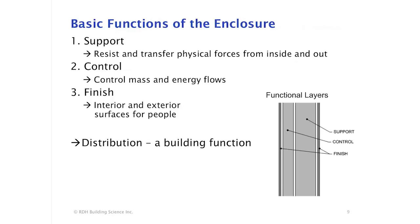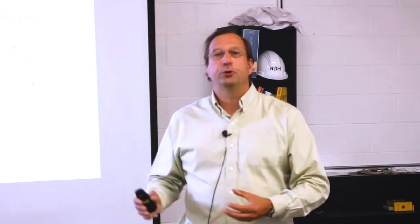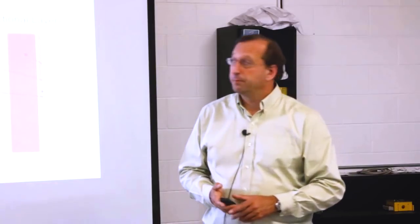And the one I'm going to point out here is distribution. It is not the job of the building enclosure to distribute electrical wiring. It's the job of the building to do that. However, sometimes the electrical wiring, and heaven forbid the plumbing, has to go through the building enclosure. And in that case, it can be something that takes a serious amount of effort to make sure that there are no compromises to the performance of the support, the control, and the finish functions of the enclosure.